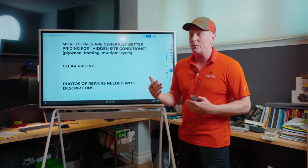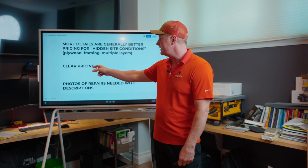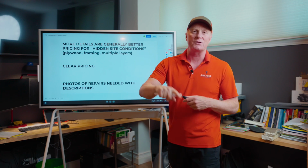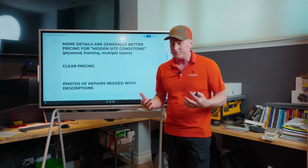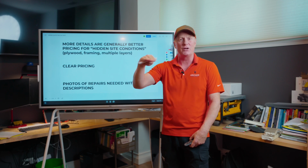So we want to try to be transparent with that stuff too. Obviously, clear pricing. We give a lot of options where the homeowner can click on it if you do want this option. Don't click it if you don't want. Photos of repairs needed with the description. So when we're doing a repair on a roof, if we have 7 repairs we're making on that roof, you're going to see a line item for each one.